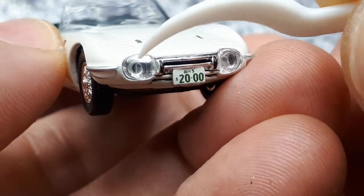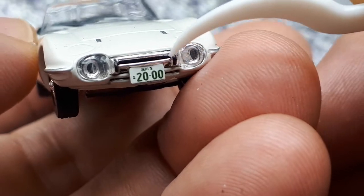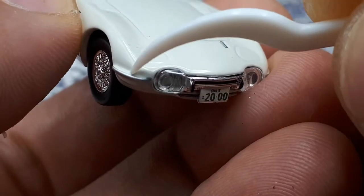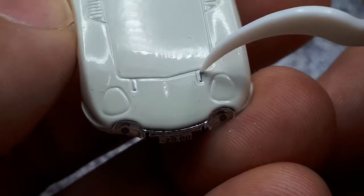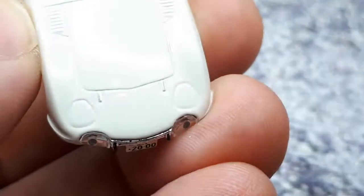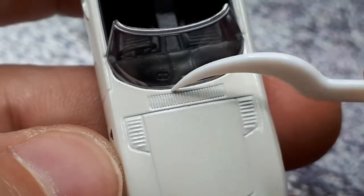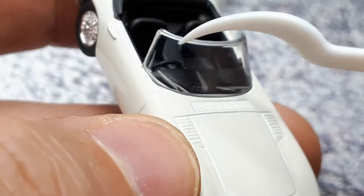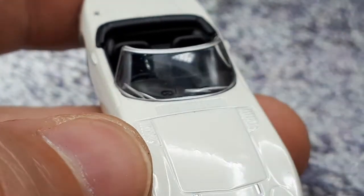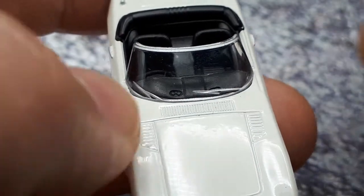The front lights, though, are nice plastic, and then a real license plate, probably accurate to the movie car. Chromed bumper here, a separate piece of plastic, but here the bumpers are just part of the casting, painted silver. Hood latches there, and then you can see some paint rash developing here. Alright, some rib details here. And then the windshield has, I think, silver paint going around it, yep. And then the wiper blades, I can actually feel a tiny ridge there, and it's painted black.